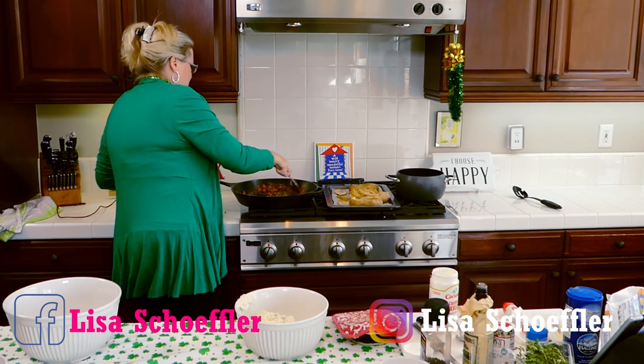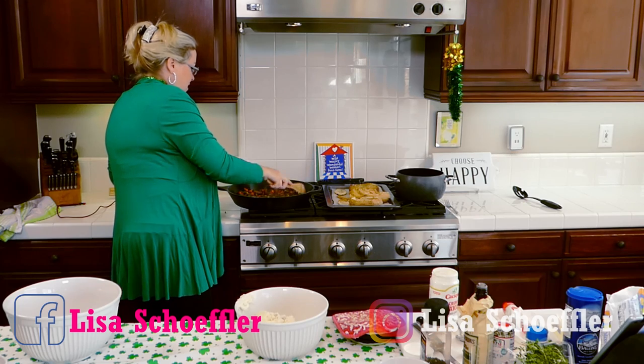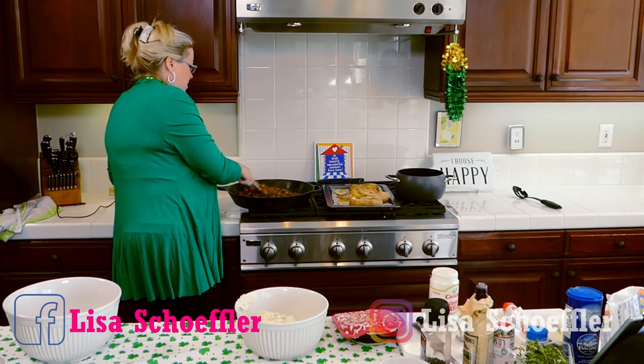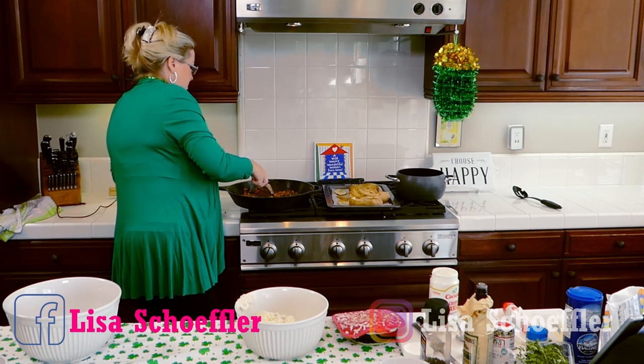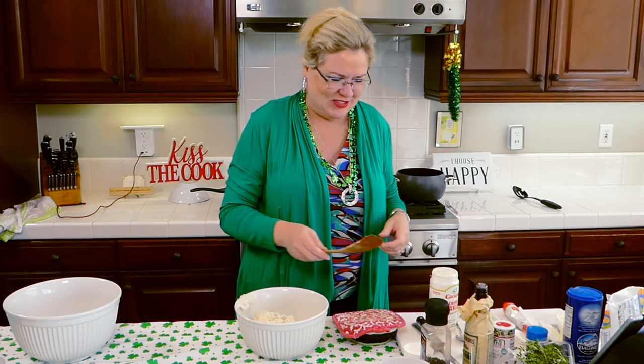Oh my gosh. Yum! This smells so good already because the Worcestershire smells delicious. Another thing you won't believe that I made for the first time this week too was Chex Mix. And now I know what the yummy thing about Chex Mix is, the Worcestershire sauce.